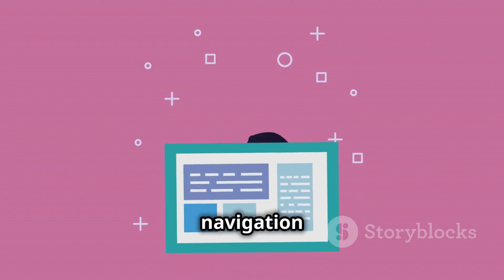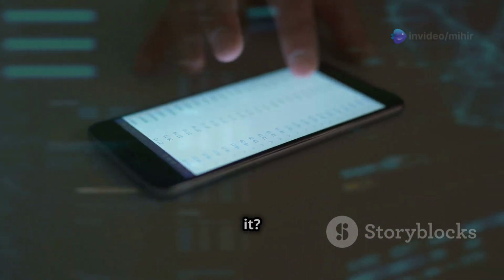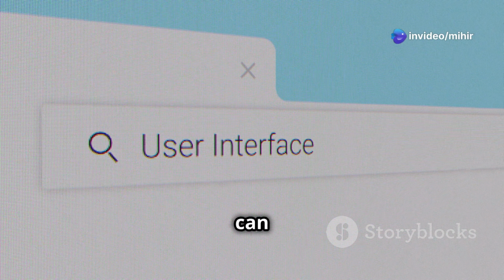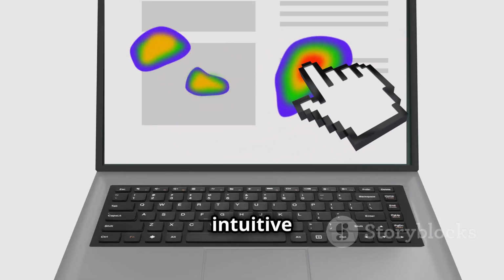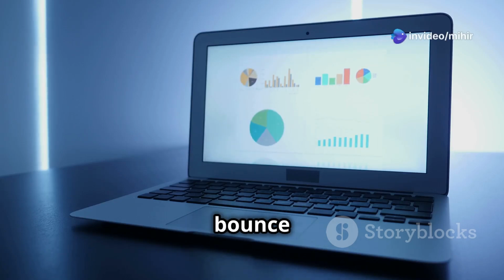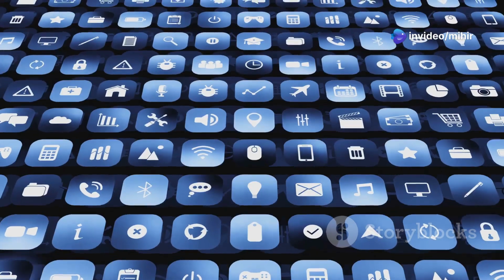Consider the placement of your navigation menu. Is it easily accessible or do users have to hunt for it? What about your search bar? Is it prominently displayed so users can quickly find what they're looking for? By applying Fitt's law to your website's design, you can make it more intuitive and user-friendly. This can lead to increased conversions, lower bounce rates, and a more positive overall experience for your visitors.